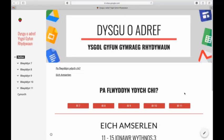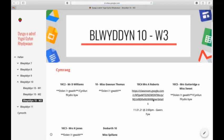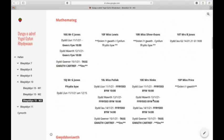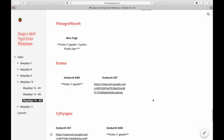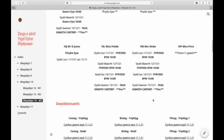For years 10 and 11, the pages look a little different. For example, if I choose Blwyddyn Deg, Year 10, Wythnos 3, here we have an overview for all subjects for the whole week. This is the same for Year 11.